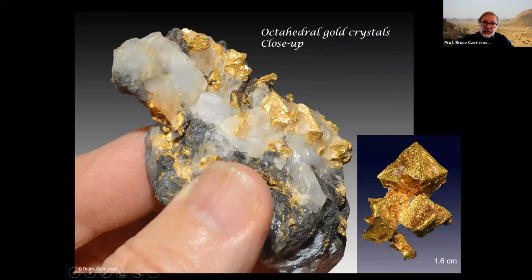And here's another example, small, 1.6 centimeters, of solid octahedrons. Now, crystalline gold, crystals, octahedral or cubes, is rare at the best of times. From the Witwatersrand, it's ultra rare. So these are really, really geoheritage items, extraordinaire.